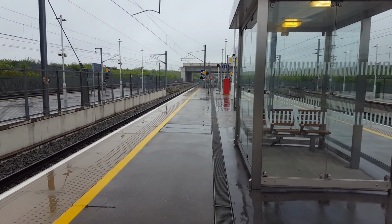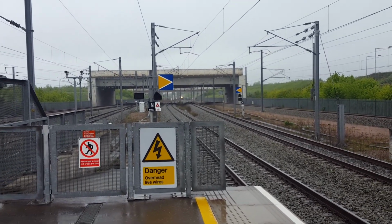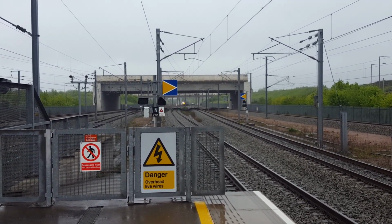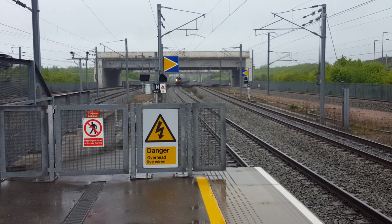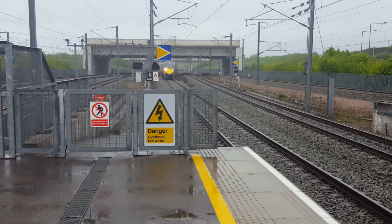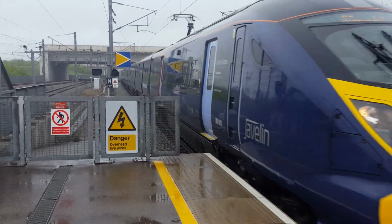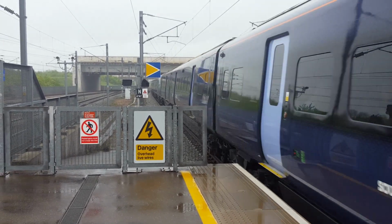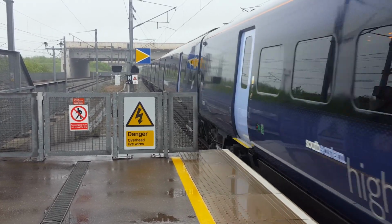Enjoy, ladies and gentlemen. Okay, arriving in now is going to be the 1002 Southeastern High Speed Service to London St Pancras from Margate. This will be formed of a double-headed 395 Javelin once again. So we have 395010 on the front of it, and on the rear we have 395007.